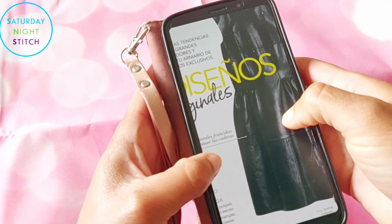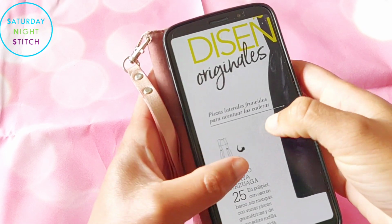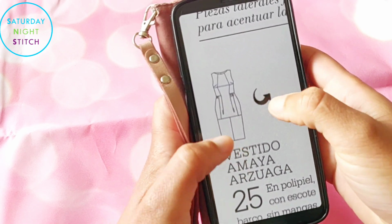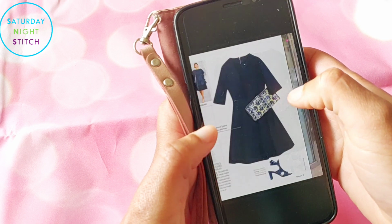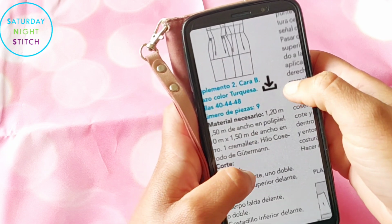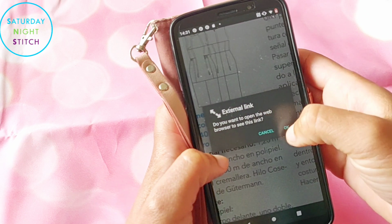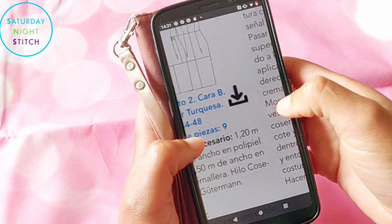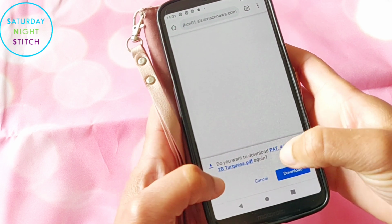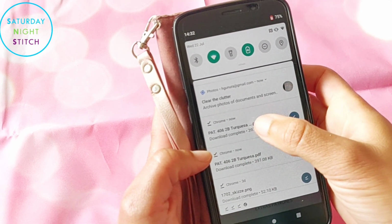So this is a particular dress that I quite like the look of. So I have to zoom in, and you see that little scrolly arrow. All you have to do is to tap that, right? And that takes you to where the downloadable link for the pattern is. So that download arrow, you tap that, and then it asks to take you to an external link. What that does is it downloads it onto your download manager of your phone. And depending on how your phone is set up, you just have to find the file that has been downloaded.